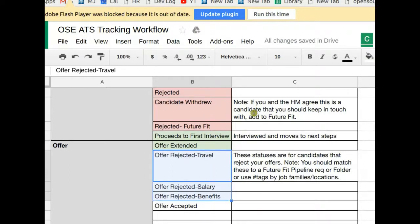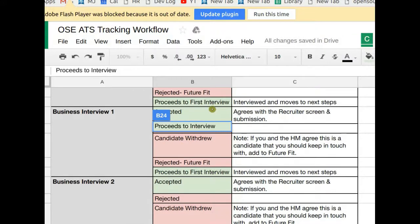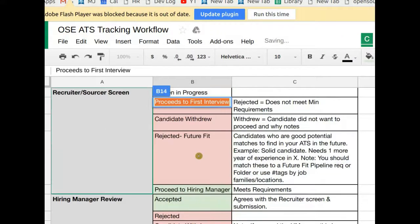Yeah. Why do you always have proceeds to first interview instead of proceeds to second interview? Oh, that's me lazy typing. That's me copying and pasting. Is that what you mean? Okay. Proceeds to interview. Yeah, that's totally what that is, because it should be proceeds to second interview, proceeds to third. Sorry, Marcin. Me just copying and pasting and not actually typing.